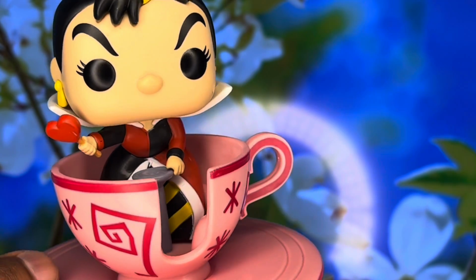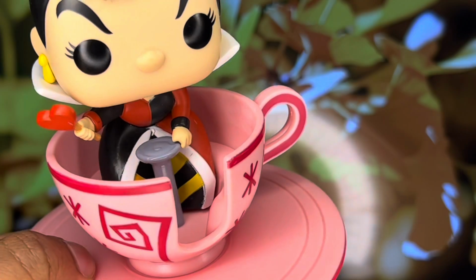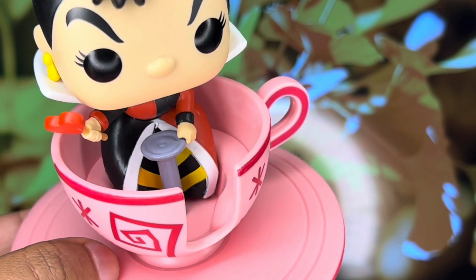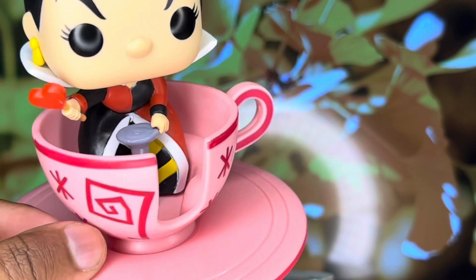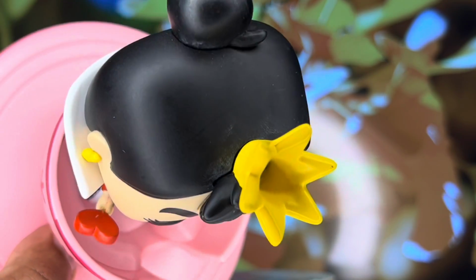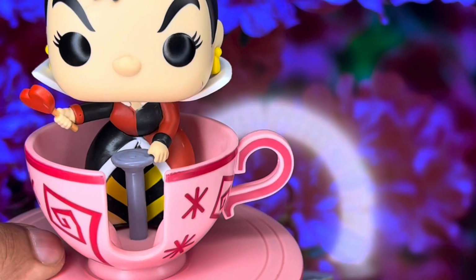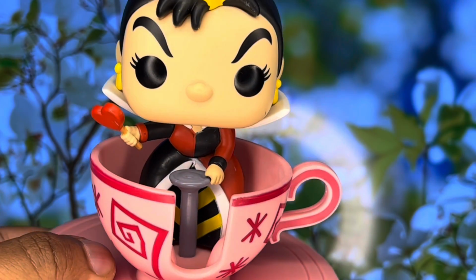What's interesting though about her teacup is that the white part here is not painted. This was supposed to be white, I believe, because the other two I have are painted white. This one is not, it's all pinkish. So it's kind of weird, like where my thumb is here should be white, but it's not. So I'm wondering if that was a mistake or something, but I noticed that hers is the only teacup that is not white on that part of the teacup. Everything else is just completely perfect.